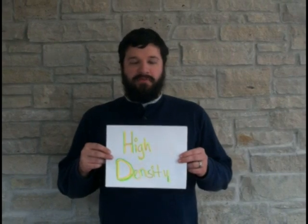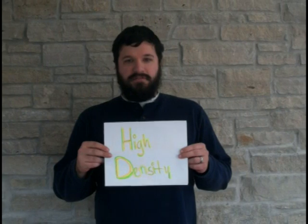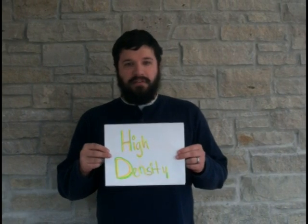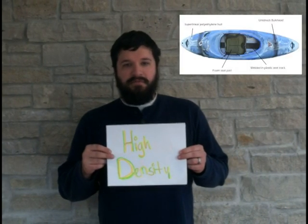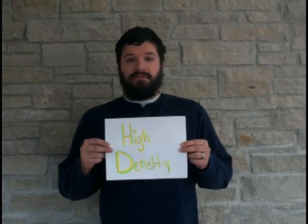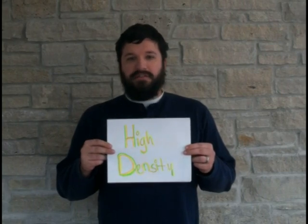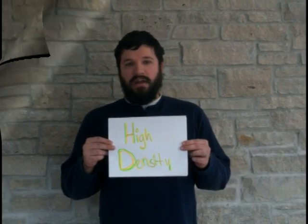Now that we've seen the manufacturing process, let's look at some of the results. First, let's look at high-density polyethylene kayaks. This Jackson Villain here is made out of high density. The advantage is the reduced cost of manufacturing. The sacrifice, however, is that it's not as strong and durable as other kayaks.